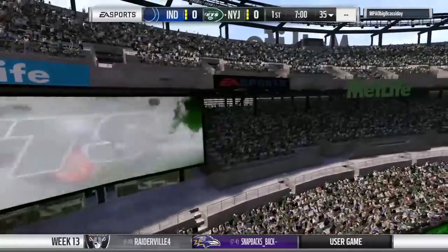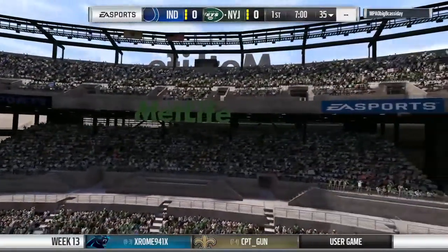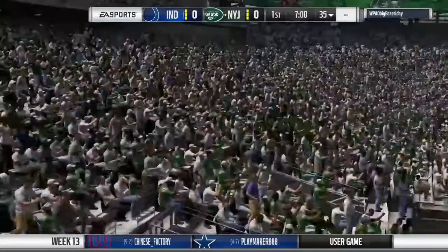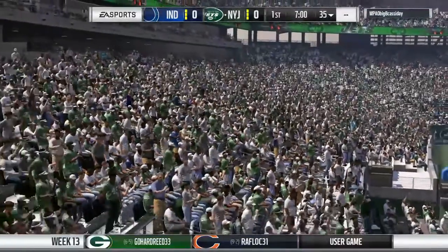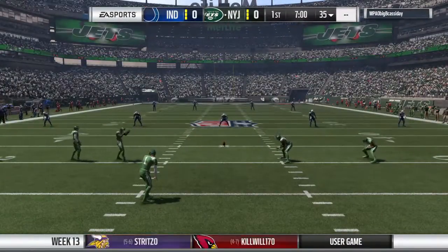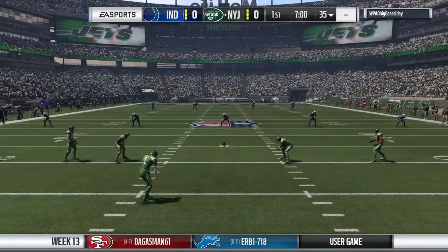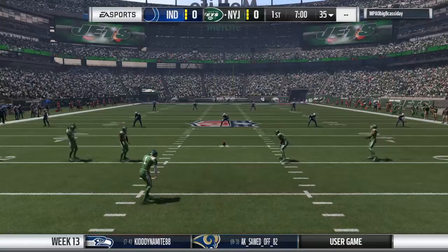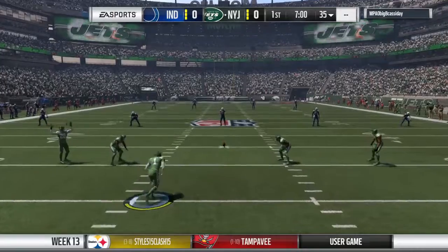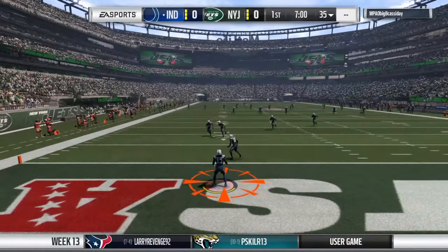Davis. Thank you, Larry. Coming to you from just off the New Jersey Turnpike in East Rutherford, we are just about set for football on EA Sports from MetLife Stadium. Today, we've got a Week 13 matchup for you here between the Indianapolis Colts and the New York Jets. The calendar has turned to December, and we're in the home stretch now as we're underway in Week 13.